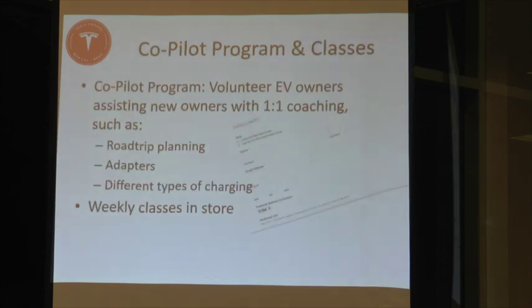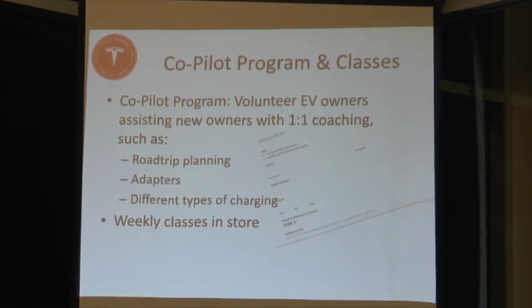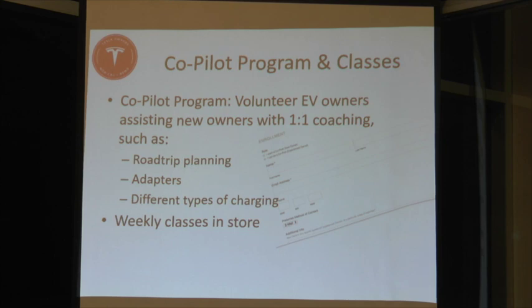Co-pilot program and classes. This was just going to be Tesla, but Guy and I have talked, and there wasn't much arm twisting required. Chelsea Sexton was already on me about it. So what we're doing is, you can register on the site. We're going to open it up to other cars besides Tesla. If you feel you're an experienced EV driver and you're willing to help a new driver who might be confused about what all these different charging levels are, what do I need to know about adapters, I'm going on my first road trip, how do I find places to plug? Please volunteer to be a co-pilot for them.